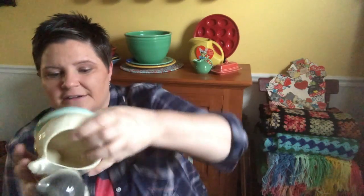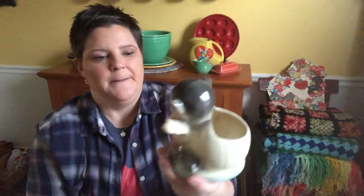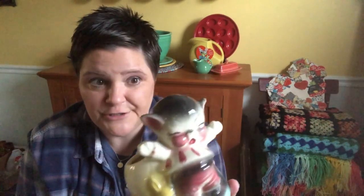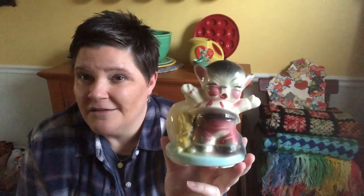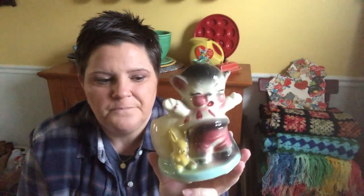It's a planter. It's not marked. It's heavy. It's heavy ceramic, heavy pottery, so probably American made, especially since it doesn't have a Japan mark or other mark. Really cute. Great little kitty. I think I paid like $4 for this, and I believe I listed it right now, $15 to $18. So there is that fella. He is really cute. If you like cats and vintage cats, he's cute. So there's that guy.